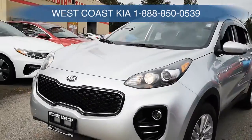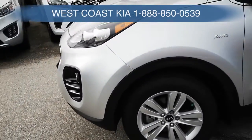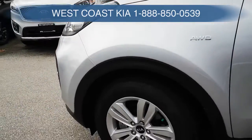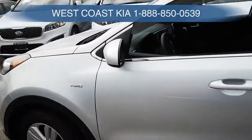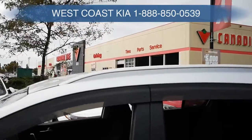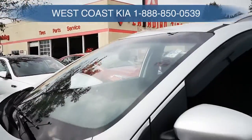Let's take a look. It is wrapped in the plastic or rubber all the way around because this is the all-wheel drive version of the Sportage LX. It has alloy wheels, locking wheel nuts. The customer had put the window visors on it so you won't have to deal with it. It has the roof bars so you can put some crossbars on it and carry whatever you want. Let's take a look.